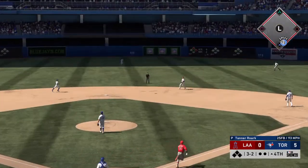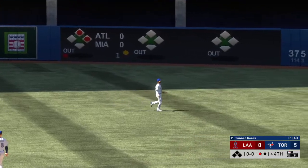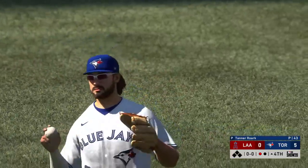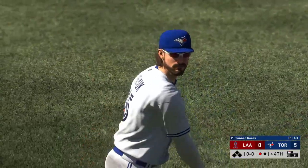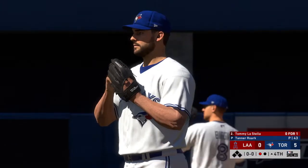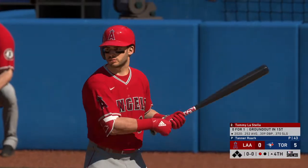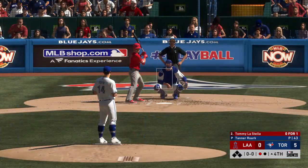Swing and a ball lifted into straightaway center. Center fielder giving chase. He gets to it and makes the catch for the first out. Now batting, the designated hitter, Tommy La Stella. Stepping up to the plate, Tommy La Stella. He's 0 for 1 thus far.